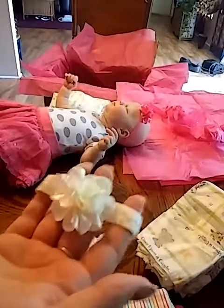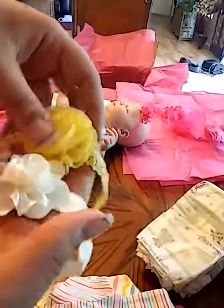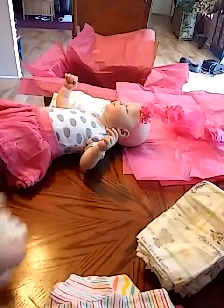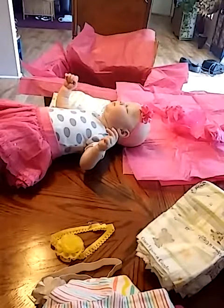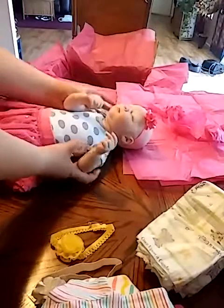Sending her home with this headband, little tannish white, off-color white headband, and then this little yellow one, which I had to modify because it was too big for her head. But we figured it out. And then she's going home with two magnetic pacifiers, which she looks absolutely adorable in, by the way.